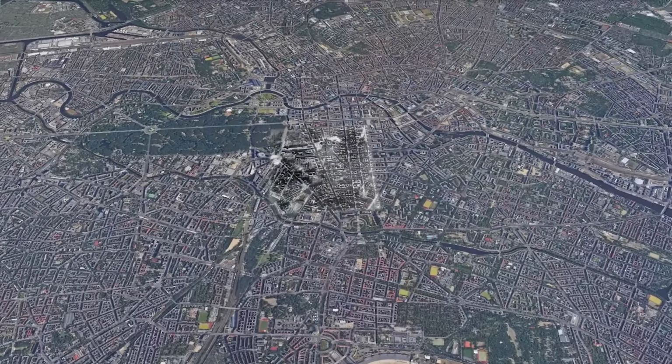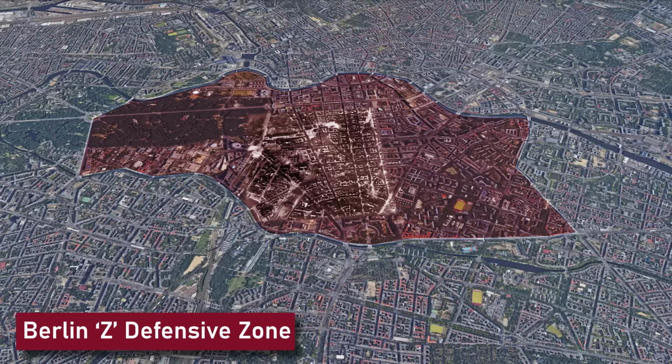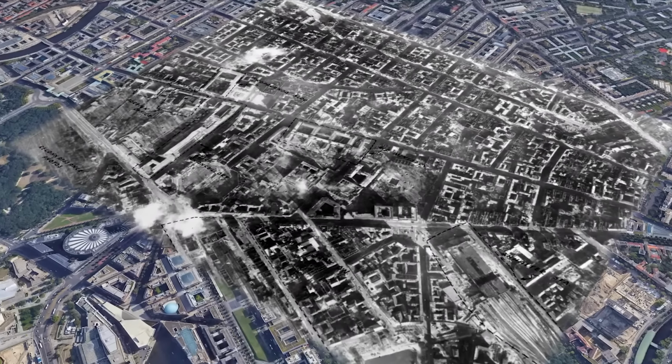By overlaying these aerial photos taken in early 1945 and blending them onto the modern map of Berlin, we can reveal the city as it looked at the time. The German defenders had fought stubbornly in the final days, especially in this area, designated the Z or Zentrum defensive zone, the area which contained all of the best known and most significant buildings and streets.